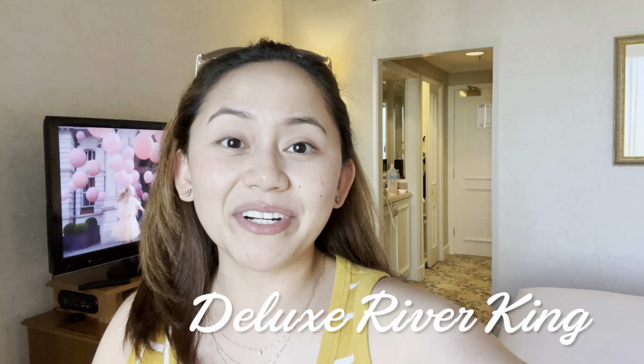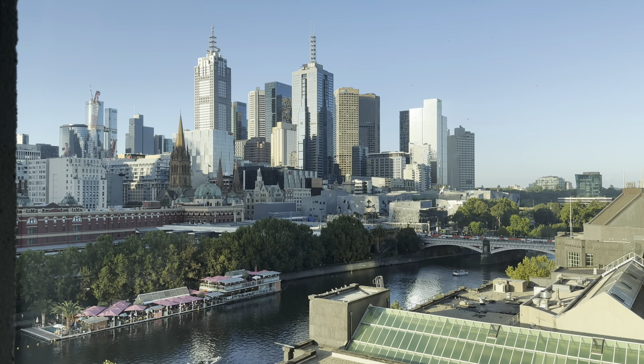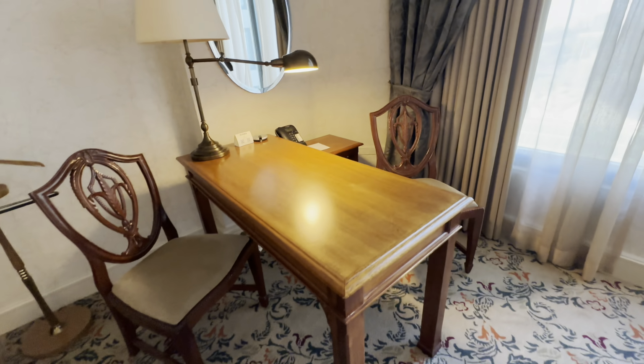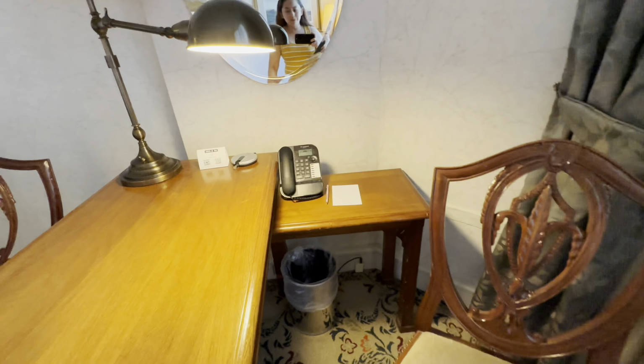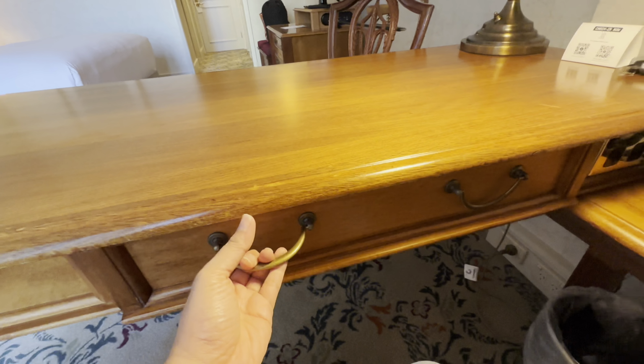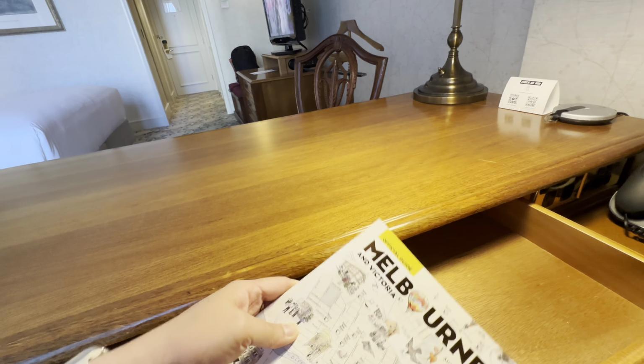My room here in Langham, Melbourne is a deluxe river king. King because of the bed, it's a king size bed, and river because of this view. So they have this chair, they have this office spot with a phone, and what's in the drawer, let's see, an official guide to Melbourne.